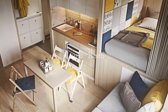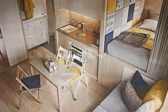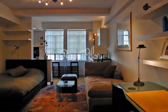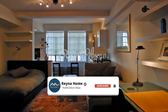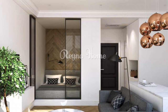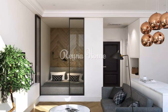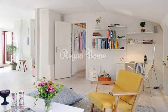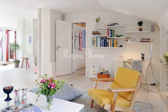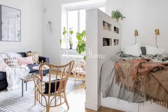4. Use floor seating to add extra seating for guests. A small apartment can make entertaining difficult, especially if you can't fit a large couch or sofa. A solution is to use floor seating instead of traditional chairs or stools. Floor seating can be more comfortable and cozy than regular seating, and it can also be easily stored away when not in use. You can use cushions, poufs, ottomans, or bean bags as floor seating options. You can also use rugs, blankets, or pillows to make the floor more inviting.